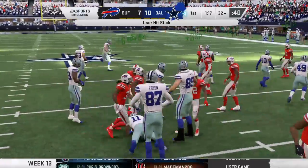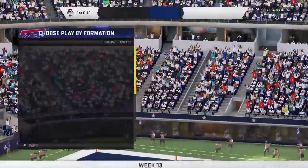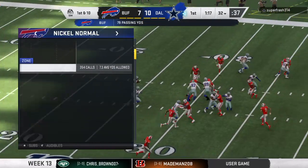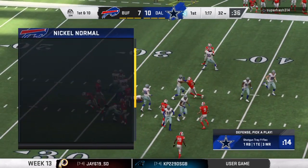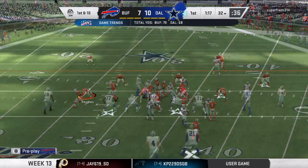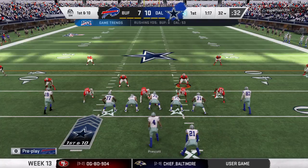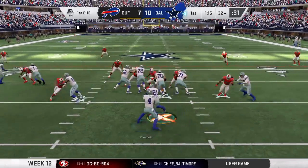Solid return, pretty good field position. They'll start at their own 32-yard line. The offense for the Cowboys now working their way back onto the field. And for them, a touchdown their last go-around. Obviously, they'll be hoping to do that again.